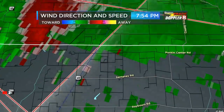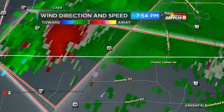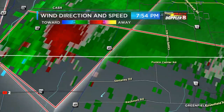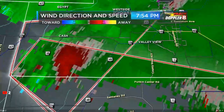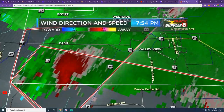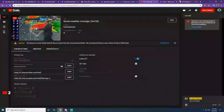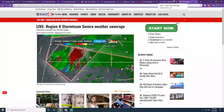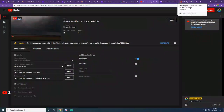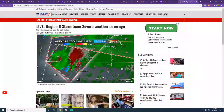as that area is going to be moving towards Highway 49 and then crossing into Poinsett County. Tornado is reported on the ground and moving deeper into Poinsett County now. Valley View, this area is going to be passing just to your south, between Gibson and Wiener. That's where we're concerned about along Highway 49, that stretch. That'll be the next major highway that tornado is going to cross.